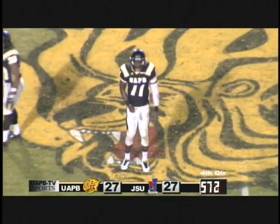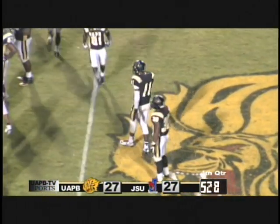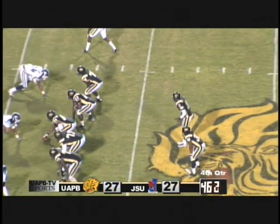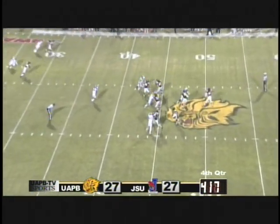He slides down on his backside and makes it happen. With the first down, he picks up 7. 52 seconds and counting. The Golden Lions with just one timeout left, trying to hang on to it. At the JSU 42, 1st and 10, tied at 27.